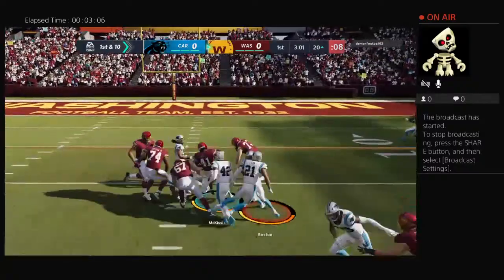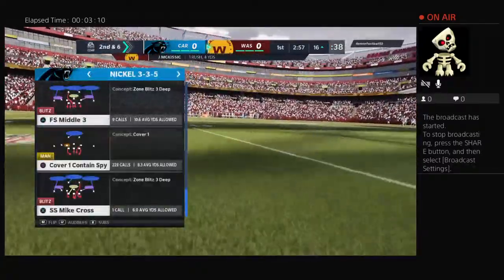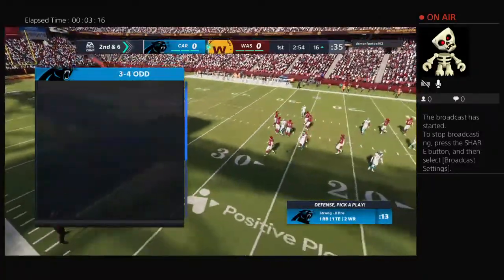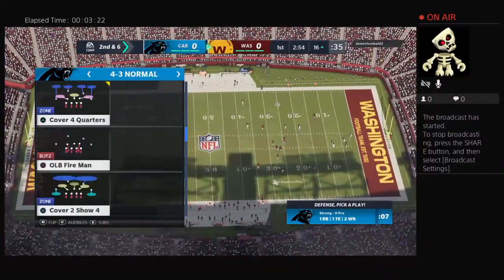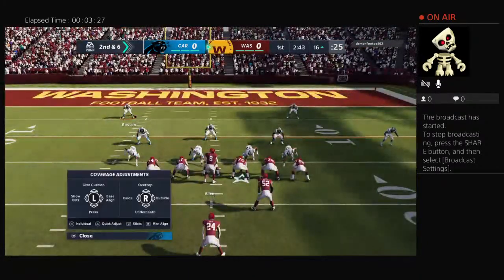A run here for J.D. McKissick. Big Derek Brown making the stop. That call makes sense because they've been throwing it well on this drive, and once again they show passing formation, showing the shotgun. Then they ran out of it. That's a nice play by them defensively, though, to hold it to a short gain. Following the pickup of 4, here's 2nd and 6.